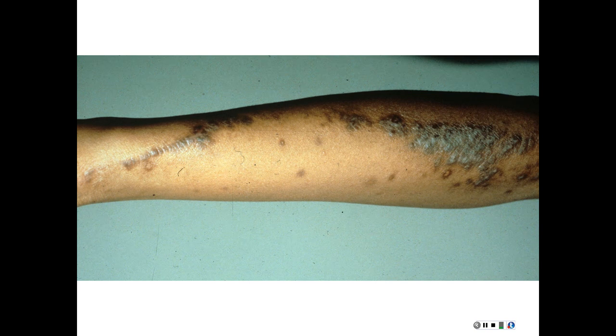So when it's hyper like this, dramatically hyper, you can even see the white reticulated pattern of Wickham striae here, which is the hypergranulosis. That tells you it's lichen. Lichen striatus, despite the name, is not lichenoid histologically. It's more like lupus histologically. There's vacuolar change, lumps in the eccrine coil, patchy, except for the mucin, it really does look like lupus. Whereas this is more likely lichenoid, essentially segmental lichen planus.